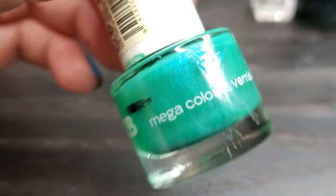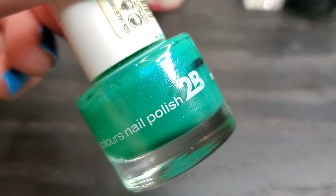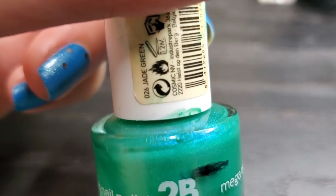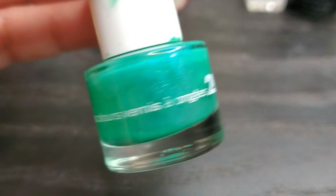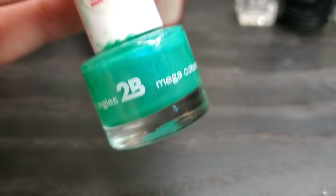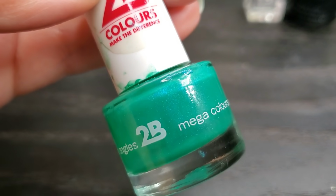And last but most definitely not least, when it comes to colored nail polishes, it's my mini polish from To Be Colors in the shade Jade Green. Again, this brand is no longer available here in the United States, but I do believe they're available in Europe. Really nice polish. Very happy to have this. I still own some more from this brand, so eventually I want to put them in a project as well.